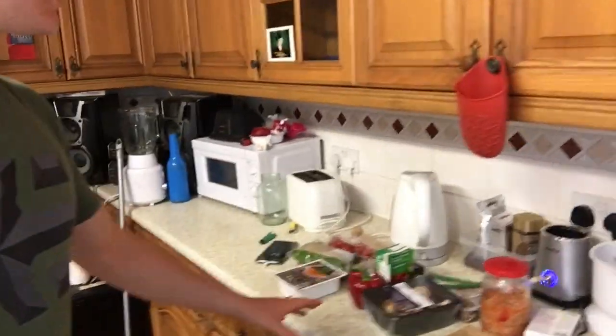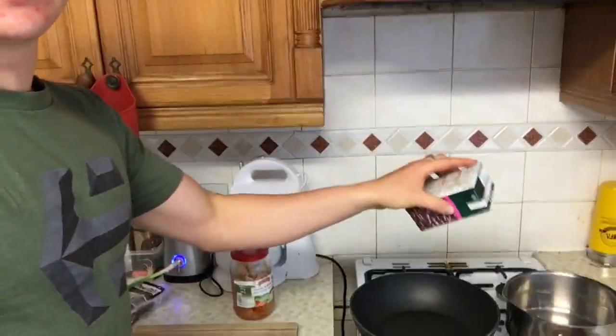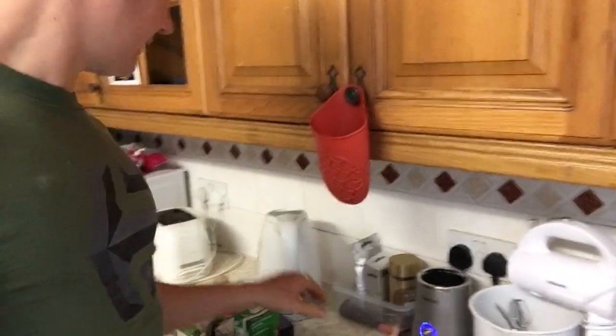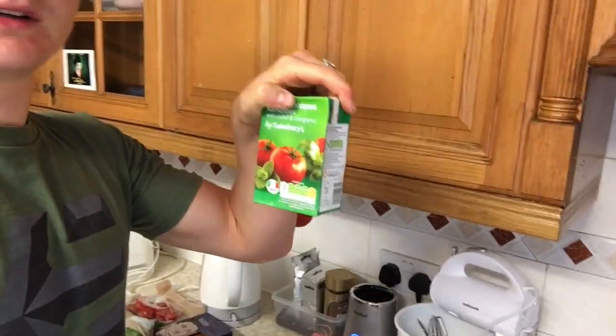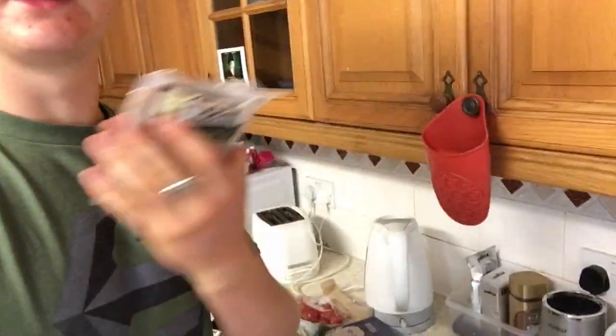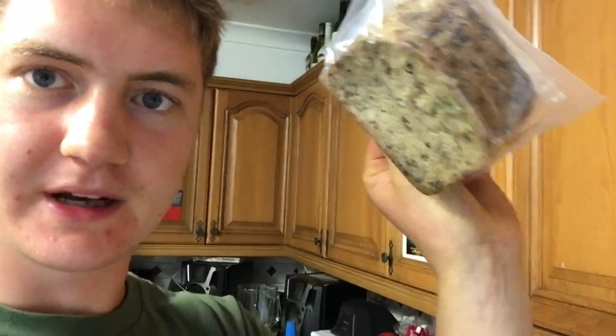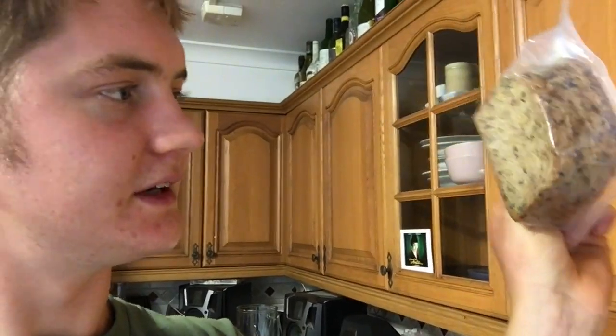First off, I need to get a red onion. I've got everything laid out here that I'm going to use. I've also got some sauerkraut, which is great for your gut health. I'm going to improvise some baked beans here in the pan with some of this basil and oregano tomato sauce. I've got toast, this gluten-free, simply seeds and grains bread. As you can see, it's quite a dense bread, and that's going to make a really good toast.